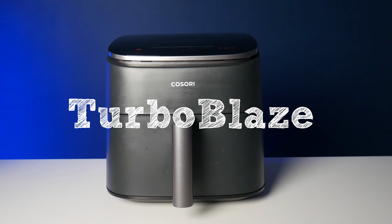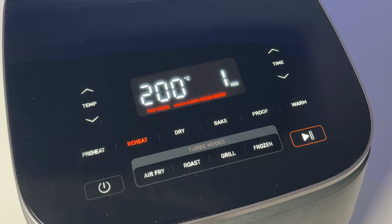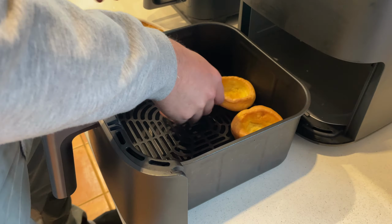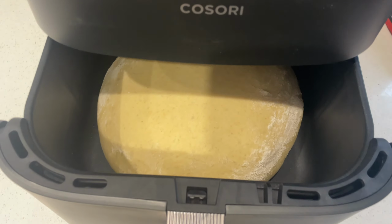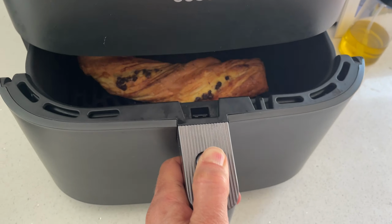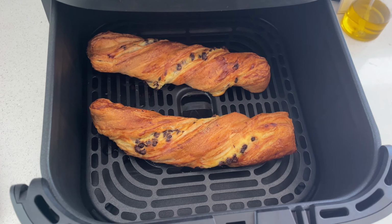This is Cosori's TurboBlaze air fryer. It's got 9 different cooking modes with 5 different fan settings, a 6-litre capacity, a big range of cooking temperatures, and a promise that its special DC motor will cook your food faster than other air fryers. But what's it like in practice, and who's it for?